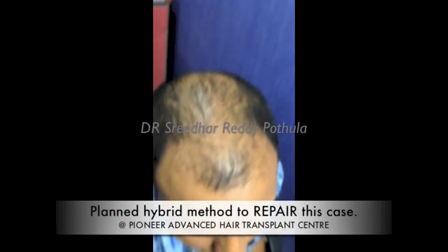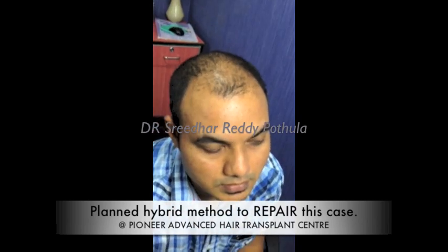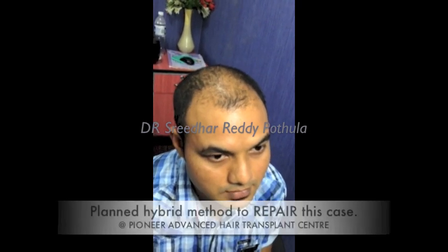So how many grafts were implanted before? As they told, it was 2000, but I think it was too less. But here I think 25 to 35 hairs are grown. Seems to be, yeah. Okay, let's see the growth after 6 to 8 months.